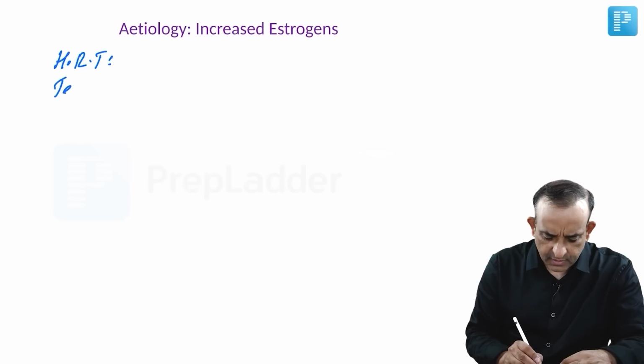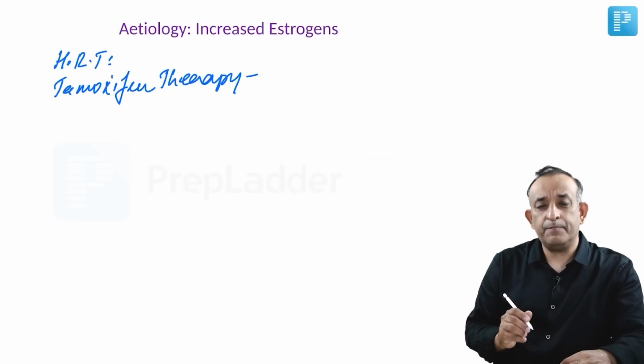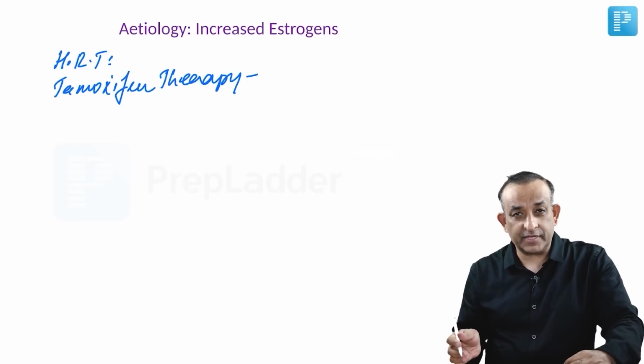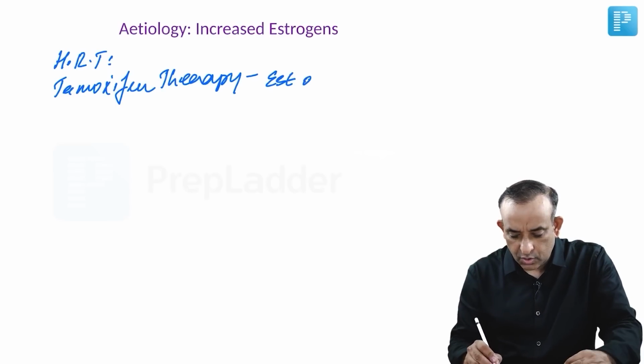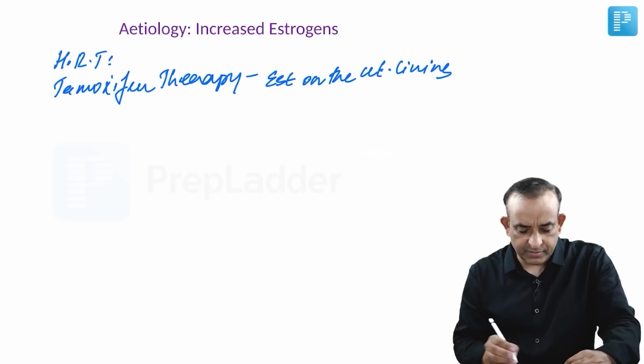Then tamoxifen therapy. Tamoxifen for CA breast is a SERM, and tamoxifen has estrogenic and anti-estrogenic properties. We use the anti-estrogenic property for the CA breast, but yes, it is estrogenic on the uterine lining, so that can cause hyperplasia of the endometrium.